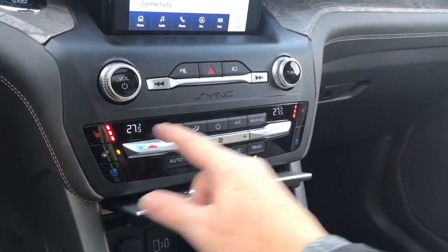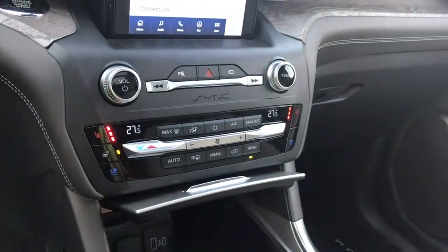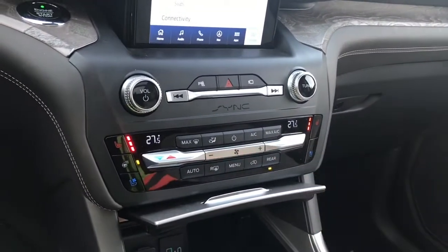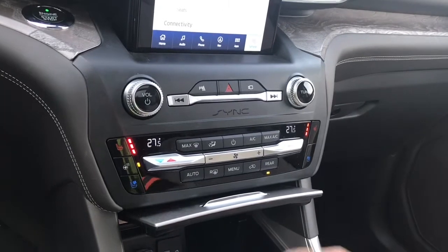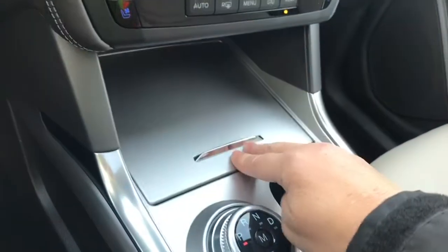And as well, you've got dual climate control, heated and cooled seats, as well as heated steering wheel. And you have the same heated and cooled for your passenger as well. AC and max AC. And then you have your front and rear defrost. And then down below, you've got your 12-volt and USB outlet. And you can just close that up.